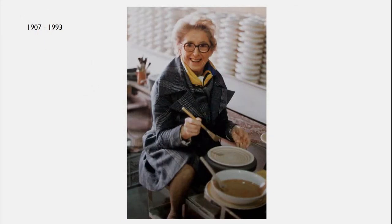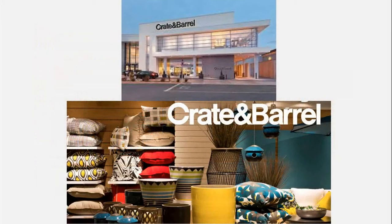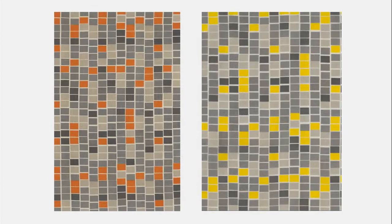On June 15, 1993, Vera Neumann sadly passed away at the age of 86. Although she passed away, some of her designs are still being made to this day. New licensing was given to Anthropologie and Crate and Barrel, where they create new Vera fans from across the world every day. Three of Neumann's works were presented at the Museum of Modern Art in New York, one being a printed linen artwork named Stone on Stone.